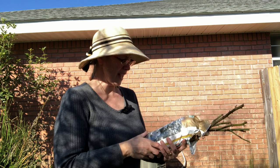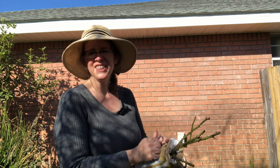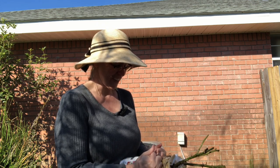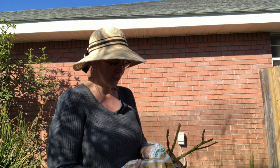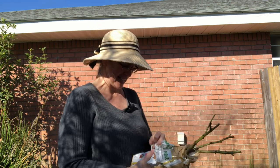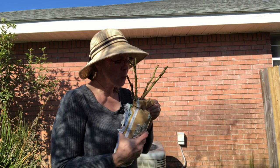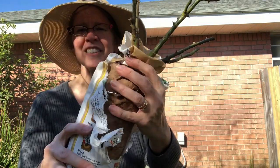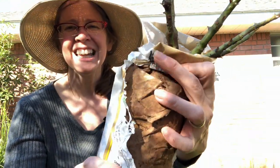All right, so I have the iceberg climbing rose here. And even if it doesn't climb, if it spreads out, I think that'll be really cool. So this is from Expert, and like I said, it was from Walmart, and there is some wire. I don't know if you can see that really well, but there is some wire that's right up here.